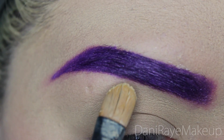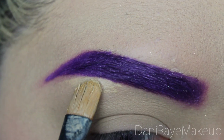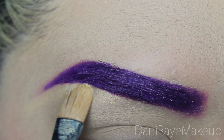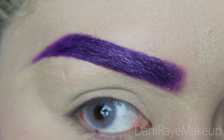So looking at my eyebrow, you can kind of tell that some of the color has faded out when I was trying to put the purple eyeshadow on. It kind of has a pink stain on the outside. So to clean that up, just like any other technique, I just took a concealer and I'm carving out the bottom and the top of my eyebrows.